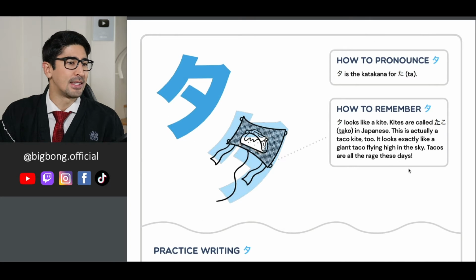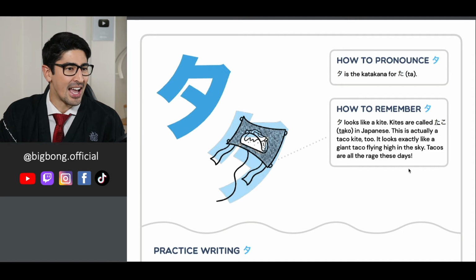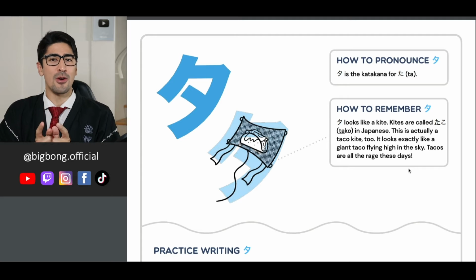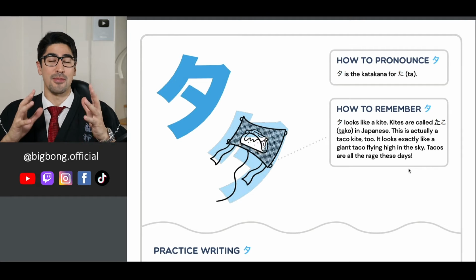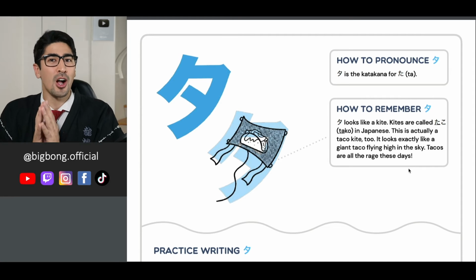Then we have ta. Ta looks like a kite. Kites are called tako in Japanese. This is actually a tako kite too. It looks exactly like a giant taco flying high in the sky. Tacos are all the rage these days. I don't know if you remember, but in the video about hiragana, we also talked about the Mexican dish, taco, and I said that in Japanese, tako means octopus.